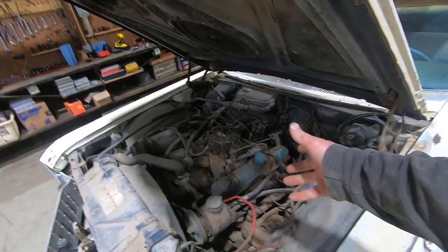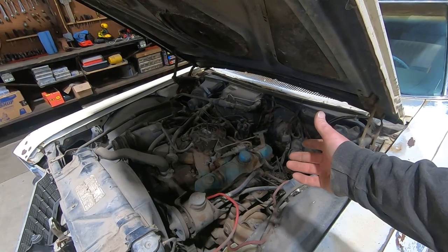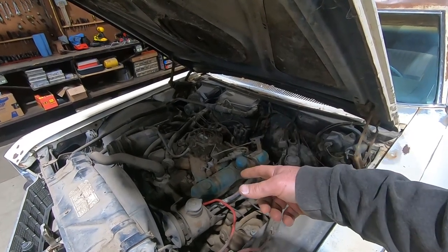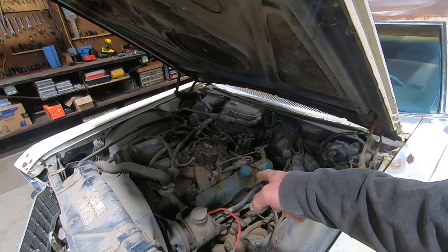This is what I call the second generation and last generation. The early ones were like 364s, something like that. I think there was a 322 and a 364. I'm not a Buick expert. And then these were 401s, and the big dog was the 425.